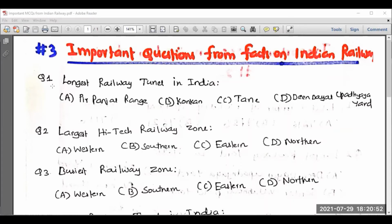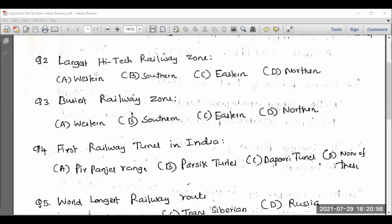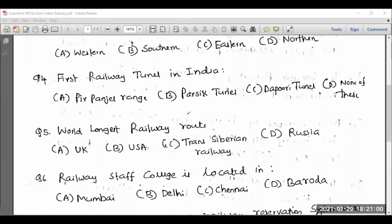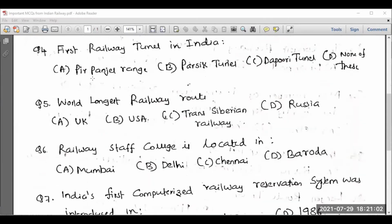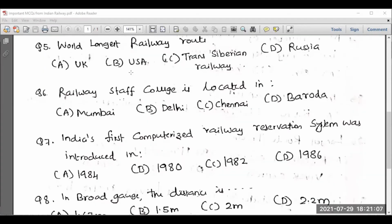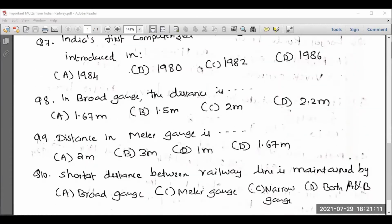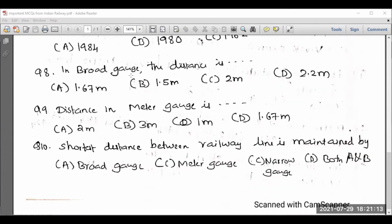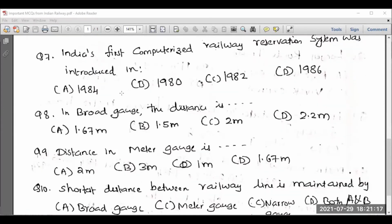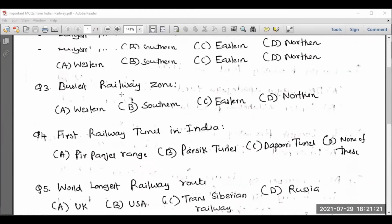There are 10 questions. So let me scroll down. I request you to note down the correct answer. Most of the questions are important and I found some questions which are already repeated. So that's why I have started the session. I request you to note down the right answer. I'm scrolling down right now so you can note down. I hope you can note down the correct answer. Once you have done, let us go for the discussion. Let's have a brief discussion individually.